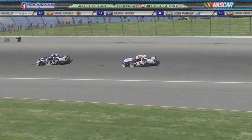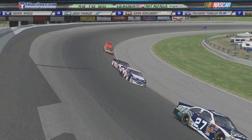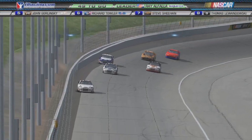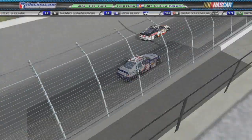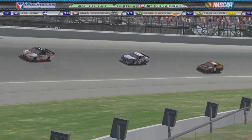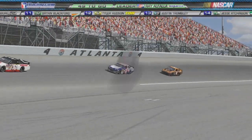In-lap traffic. I think that might be a mistake for Davies. That might be his best opportunity to get by Ray Alfala. But let's not forget, I think right now, Tim, Brad Davies is thinking championship. Maybe he's foreseeing something in his future with all this lap traffic, maybe. But Chris May moves underneath the number 3 of Ray Alfala, and here comes Davies. Davies has a beat on that number 3 for the lead.